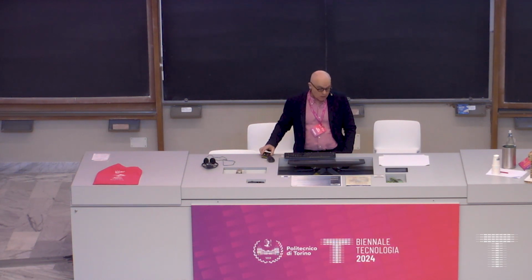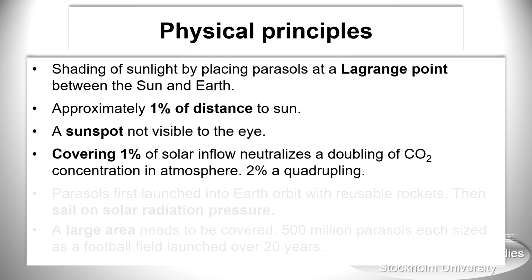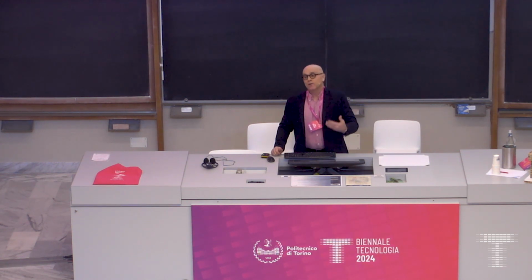Here, which also Marcello said, we would like to cover around 1% perhaps of the inflow. And where does that come from? Well, 1% of the inflow, if we can cover that, so basically cover 1% of the visible area of the sun, that neutralizes the greenhouse effect over the doubling of the CO2 concentration. We are not there yet. We have increased the CO2 concentration in the atmosphere by around 50%. So if we continue a bit and come up to a doubling, 1% of shading off sunlight would neutralize that. 2% would neutralize a quadrupling. And why a quadrupling? Well, it's because the greenhouse effect is logarithmic in the CO2 concentration, so it's not linear.